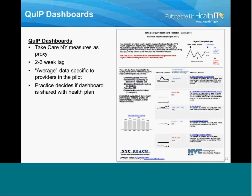So now here is the quality improvement partnership dashboard that I've been talking about. The QARR measures, as I mentioned earlier, are generally an annual measurement. We didn't want to wait that long to offer feedback to our providers. So instead, we started using something called the Take Care New York measures as a proxy. The measures are not exactly the same as the QARR measures, but they're close. So we're using that to gauge how the providers are doing.